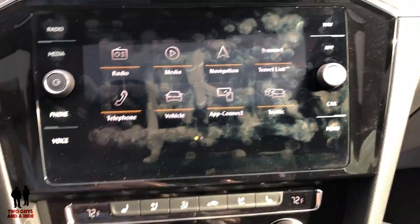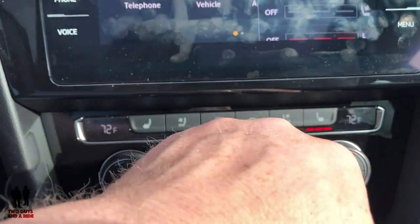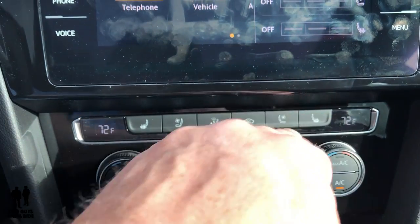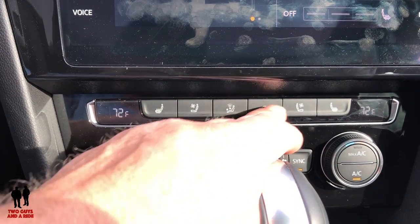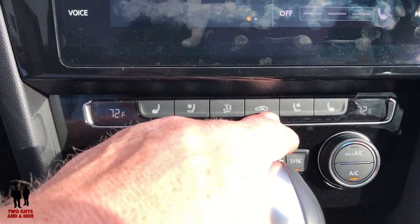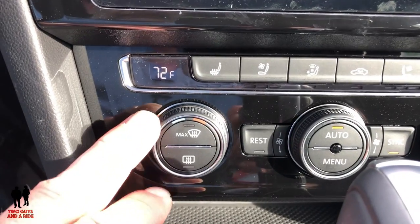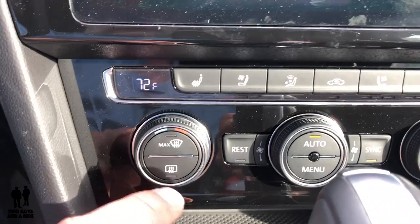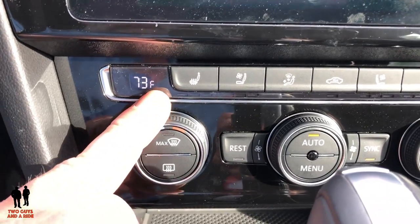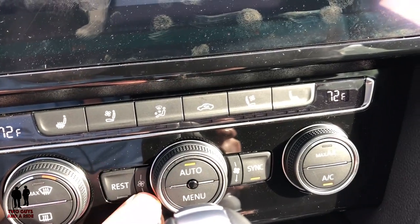Okay. Down here, you got your tri-zone temperature control. So you can see the digital display for the temperature. You've got your heated seats here. You've got your cooled seats for both sides here. And then, you know, just your standard defroster and recirculatory buttons. Down here, you do have your max defroster button here. You've got a regular defroster. You've got temperature control. Okay. And then, of course, auto.